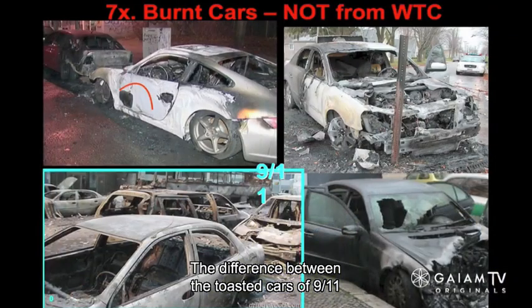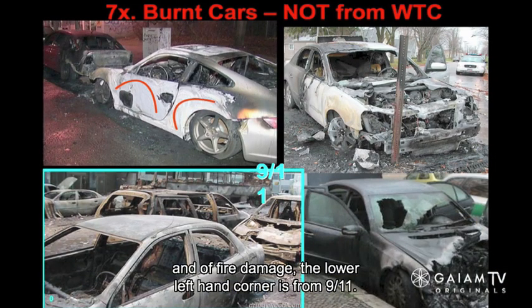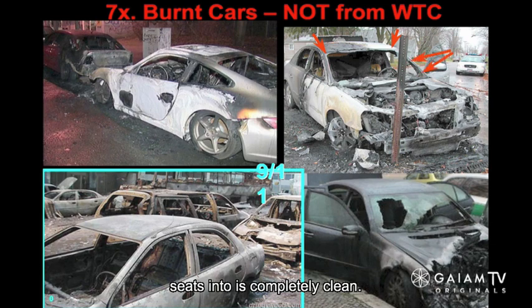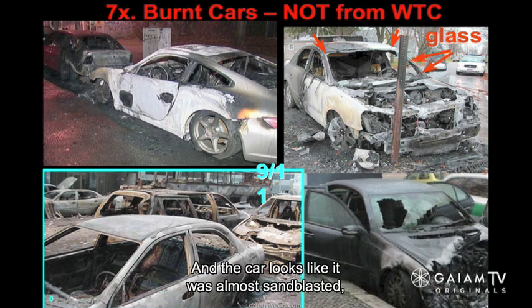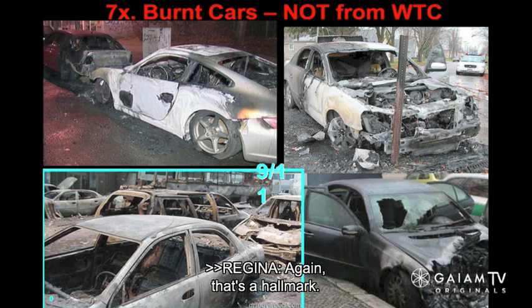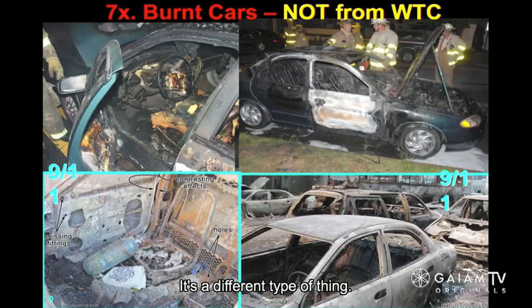The difference between the toasted cars from 9/11 and fire damage: the lower left-hand corner is from 9/11. Notice that the lip that you put the windshield on, that the seat goes into, is completely clean. The car looks like it was almost sandblasted, ready for a new paint job. It doesn't have black scorch marks, doesn't have a bunch of broken glass left in the corners. Again, that's the hallmark. There are no scorch marks. There are no marks of fire. Right. It's a different type of thing.